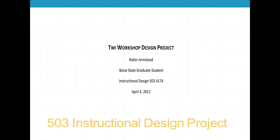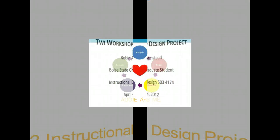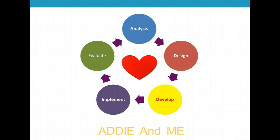TWI Workshop. Although I had created lesson plans and modified curriculum as a part of my teaching experience, I had never had any formal training as an instructional designer. I fell in love, so to speak, with ADDIE, and I soon came to realize my favorite part of teaching was actually interacting with the learning materials.